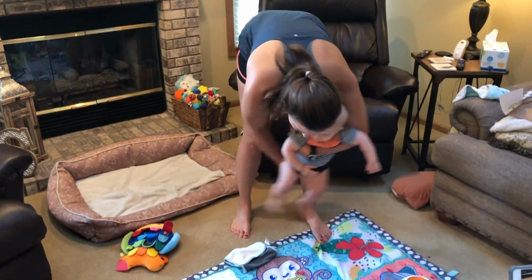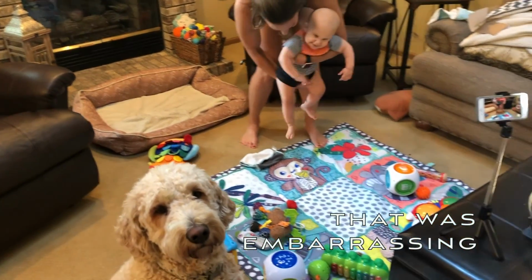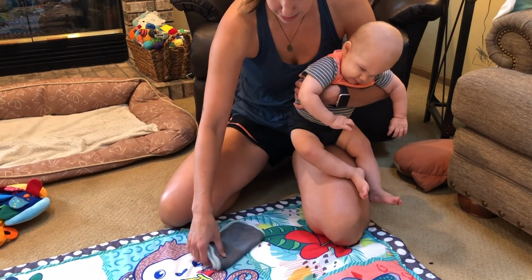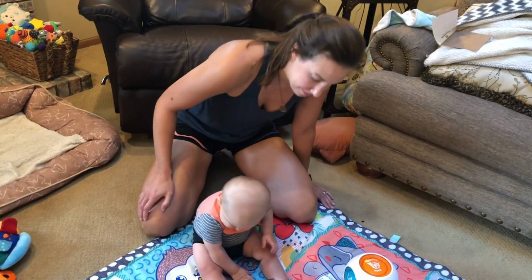Let's do some physical therapy. Yes, yes, yes. Okay, so we're going to start off with just tucking a little wedge under his right booty. Clap you right out there. What do you want to play with?